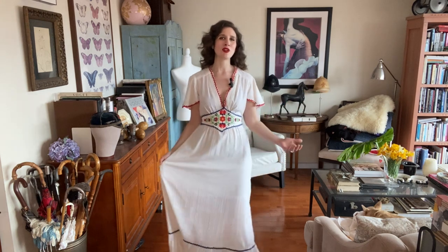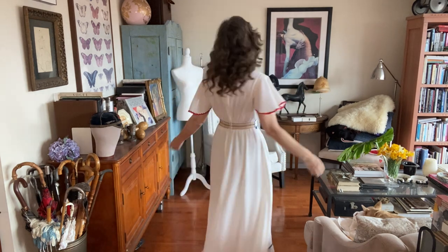So next up is this lovely 70s peasant hippie dress. I don't have a lot of stuff like this in my closet, but I do love this one. I do love a peasant hippie dress every once in a while. It's so long and flowy. It'll be amazing for summer. Just throw it on and go, not too heavy. It doesn't feel heavy on the body. It'll be really nice when the weather is really, really hot and I don't want to feel like I'm wearing anything.